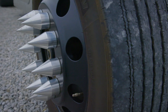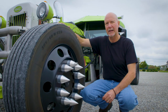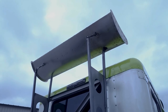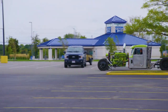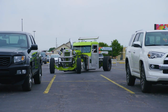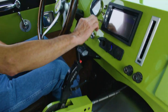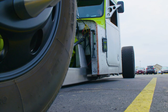The lug nut covers were made from billet aluminum. They were machined for us by a high school shop class, and they just turned out absolutely beautiful. The wing is just for fun. It has no purpose other than to look cool. I really don't have any problems finding a parking spot or turning it around. It's really got a very sharp turning radius. And of course, this rig turns a few heads when it's out and about.